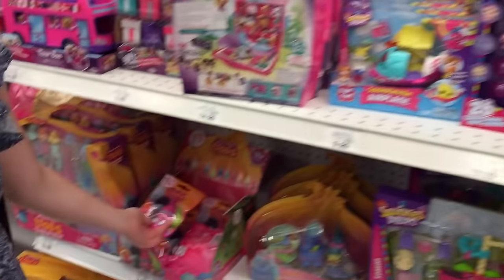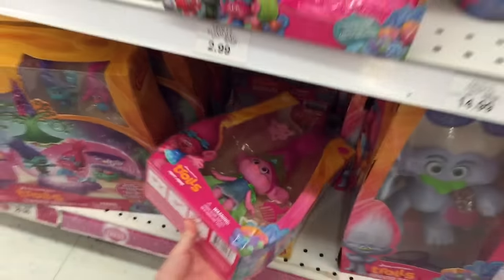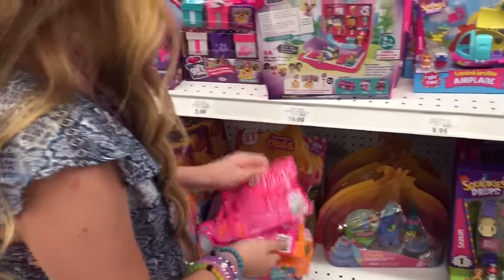And the Trolls. The Trolls blind bags. I've opened these before. They are so cool. These are like Trolls. Yeah, oh, look how cute they are. They're huge. Alright, I'm going to get, how many of these should I get? Like five? One, two, three, four, five.